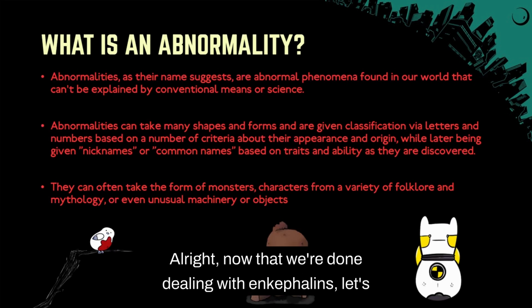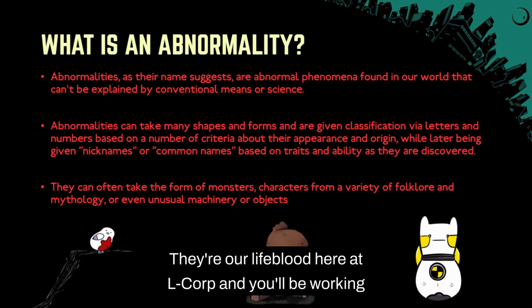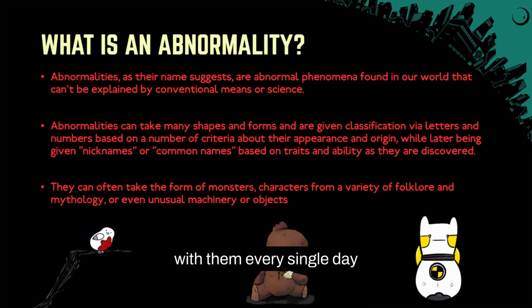Alright, now that we're done dealing with encephalins, let's go over the abnormalities themselves. They're our lifeblood here at L-Corp, and you'll be working with them every single day, so it's important for you to know as much about them as physically possible. So, let's start with the basics. What exactly is an abnormality?